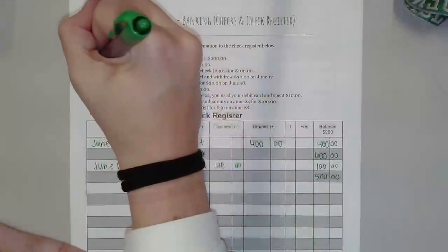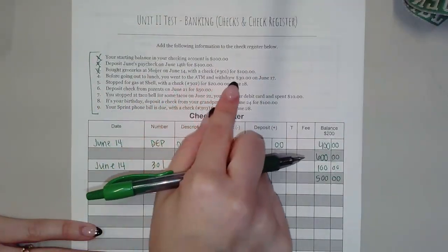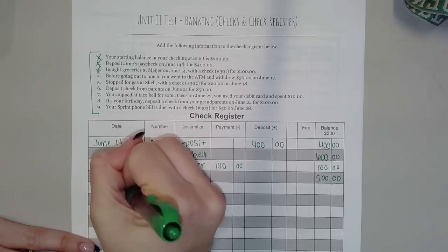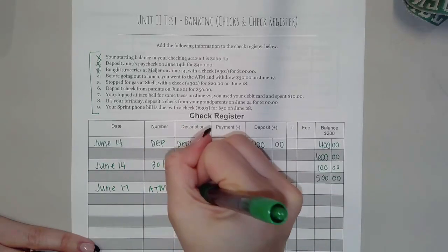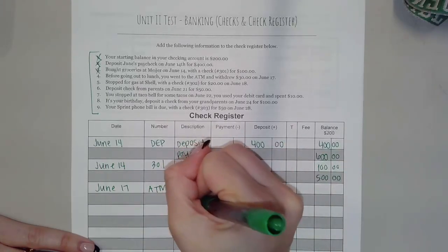Okay, we'll do one more together, and then we'll be done. Before going out to lunch, you went to the ATM and withdrew $30 on June 17. So date, June 17. How am I spending the money? I took it out with the ATM. And you can write cash if you want to. And you can write cash again as the memo.